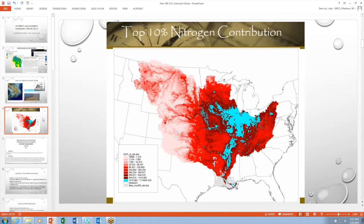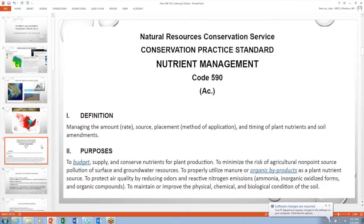So again, these are the top nitrogen contributors, and all eyes are on parts and pieces of Wisconsin for that hypoxia issue in the Gulf of Mexico. So enough background there. I just wanted to share that with you. And then I want to talk a little bit about nutrient management and practice standards in general.